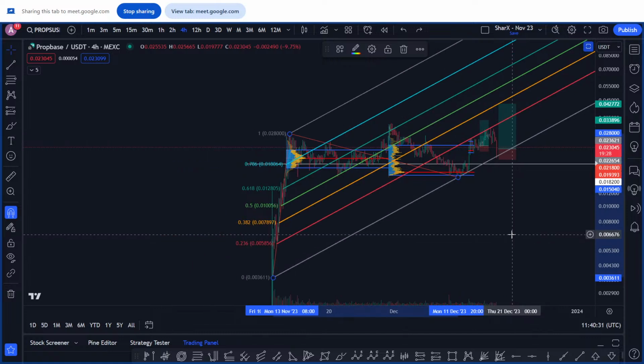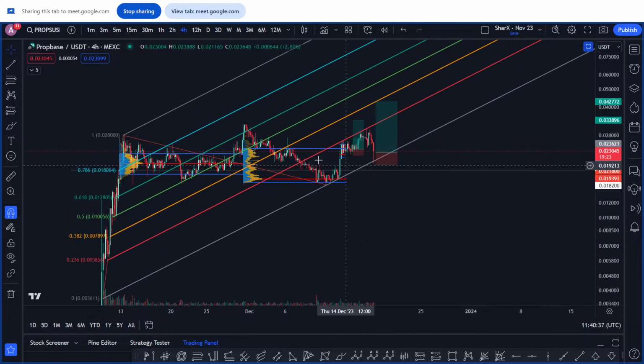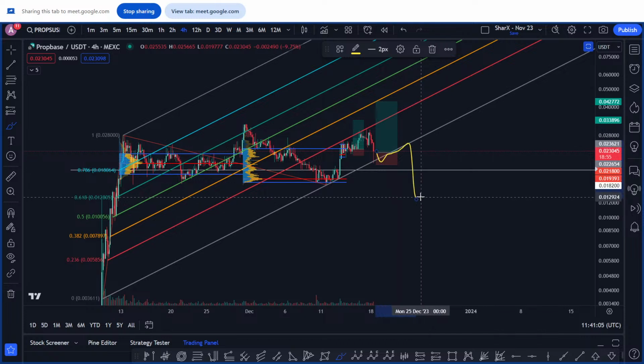Well, what would be even worse? And I love this channel, especially this. Look, this 236 is holding as resistance. This 382 is holding as resistance. Basically, once it's flipped from support into resistance, the 5 isn't really a fib. The 618 holds as resistance. The 786 holds as resistance. I think once we lose this channel, it's going to be our resistance, and it might go up a bit, but eventually it's going to drop, and that's what we're looking for.